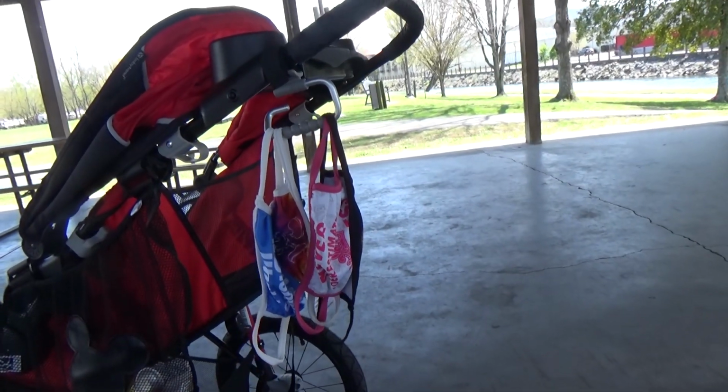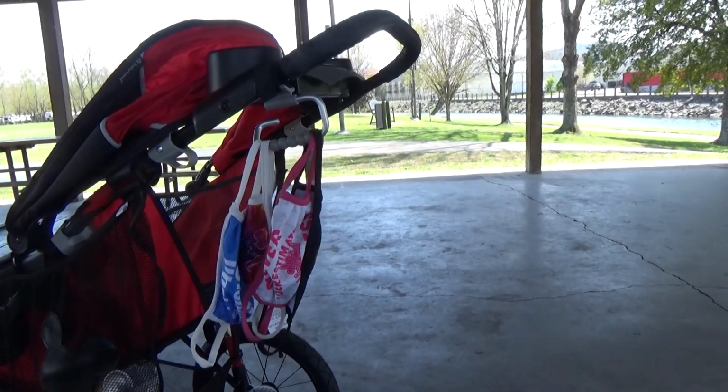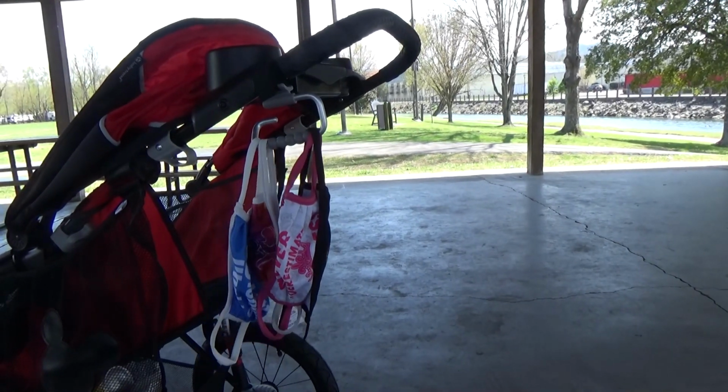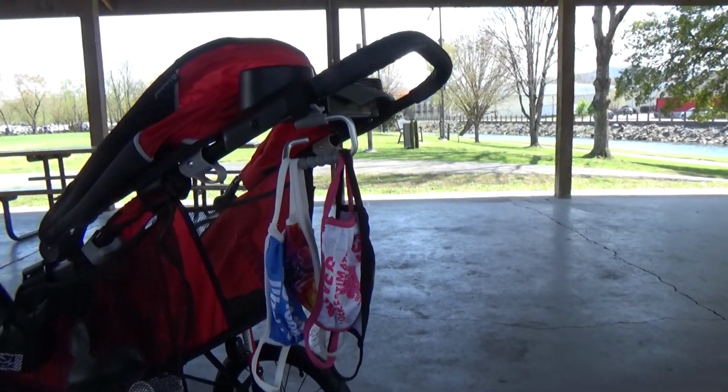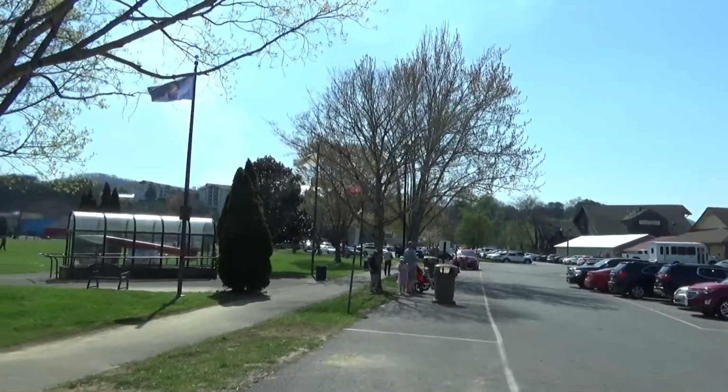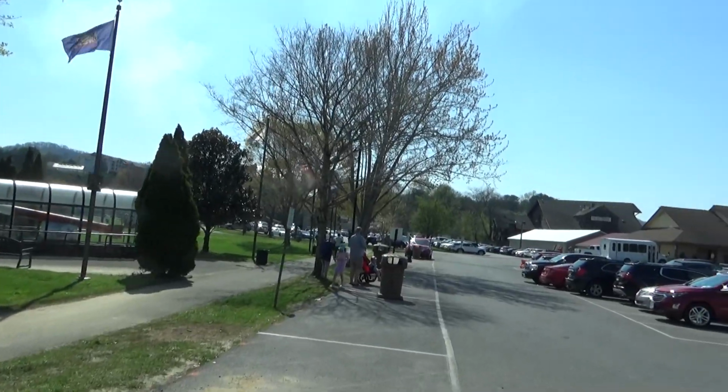Now, the weather was beautiful this day, the park wasn't crowded at all, and we had the perfect place to sit and eat our lunch right by the river. After lunch, we hopped back on the bus and we headed to the island.